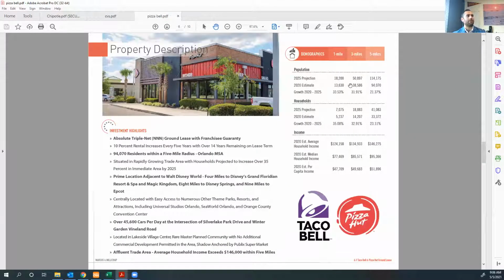This is also a very strong demographic deal. None of these are secondary or tertiary markets. Within 5 miles of this site, there's 94,000 people. And the growth, this is the reason I was showcasing this deal. The growth between 2020 and 2025 is projected to increase by 21%.